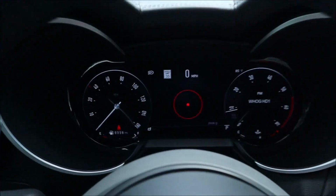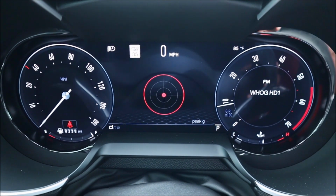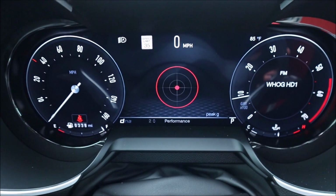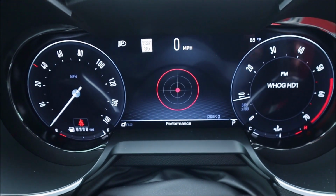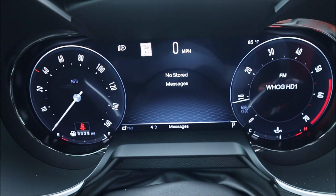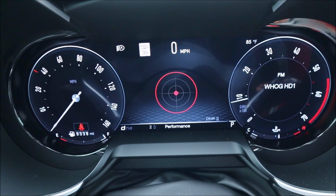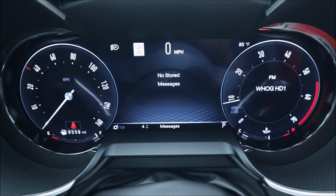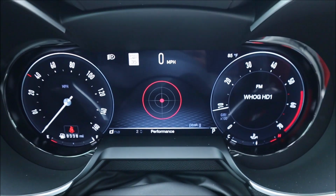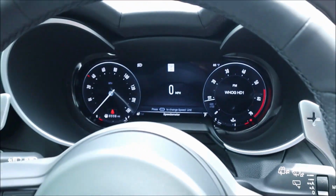All right, now, coming back to this, we have the 3 different layouts. We have information we can change in the center by using this button here. So you can see, I can press that and it shows right there in the center, performance. That's our performance page, but then we have our speedometer there, and we have our stored messages. We have our driver assist systems, and we're back to performance. Now for the Tonale, you got a little bit more because it has different technology in it. So it's going to be a little bit more intuitive and packed with technology when it comes to different things you can do with the speedo and everything here. But this is just fine.